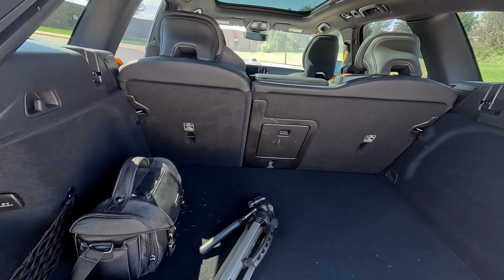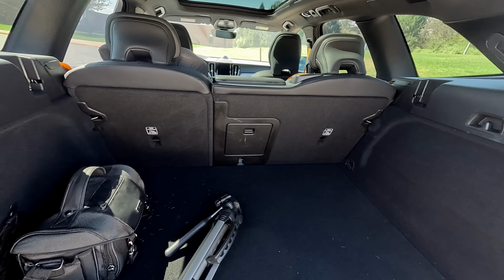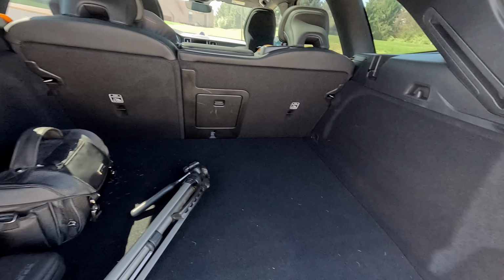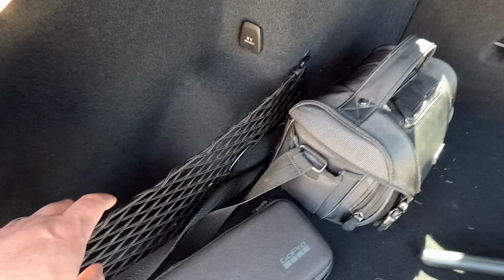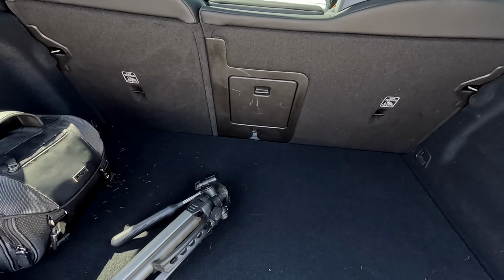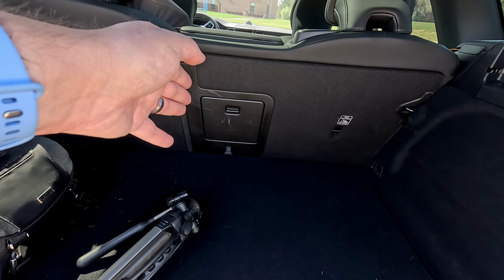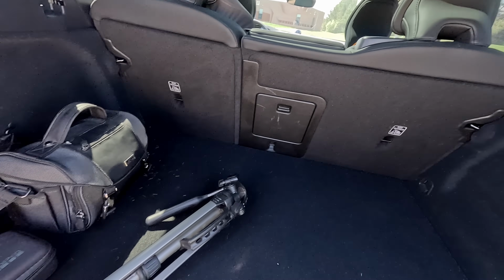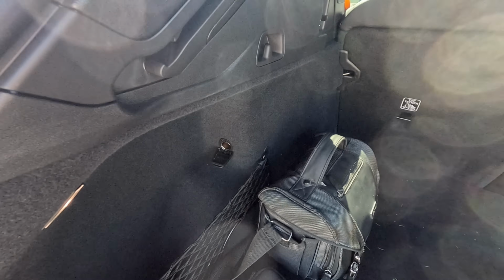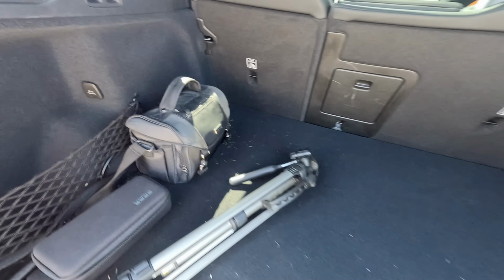Really good amount of space for a compact SUV. You get even more, obviously, when you drop those seats down, but really a good amount of space. I've also got this nice netting here to keep things separate. I like that. Nice touch. You've got the pass-through right in the center there, so you can get longer pieces, like some wood, put it right through while you're still using the back seats. Very helpful. Also, Volvo does nice things like this. You've got your 12-volt outlet in the back, which is a nice touch.